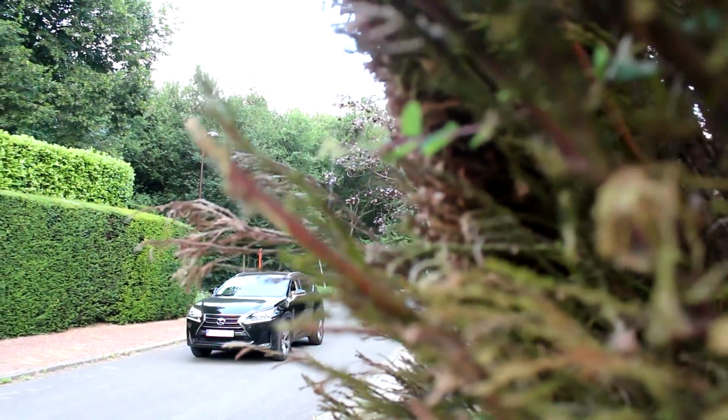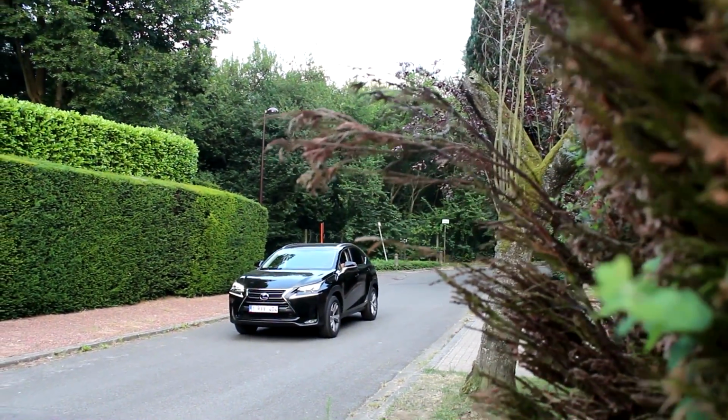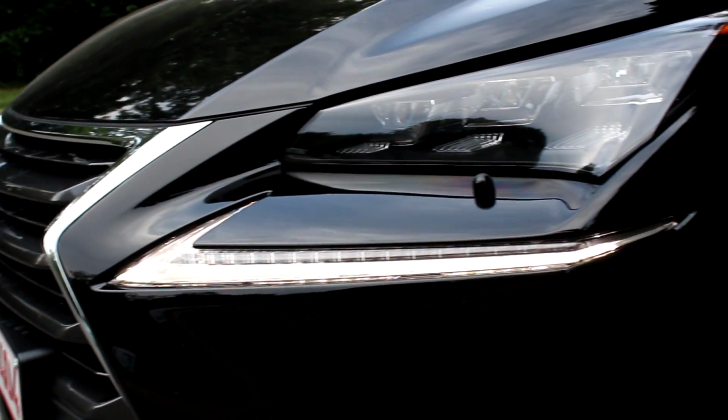This is a car I didn't really want to drive at first because I don't think it fits in the Lexus lineup. I mean, this is more of a smaller SUV. After driving the RX 200T and 450h and so on, I was pretty convinced this car would be terrible. But I'm happy to say I was wrong. Let's start with the design.